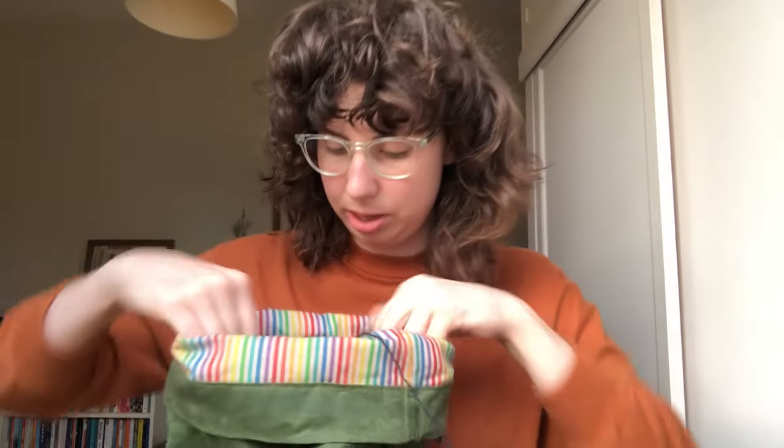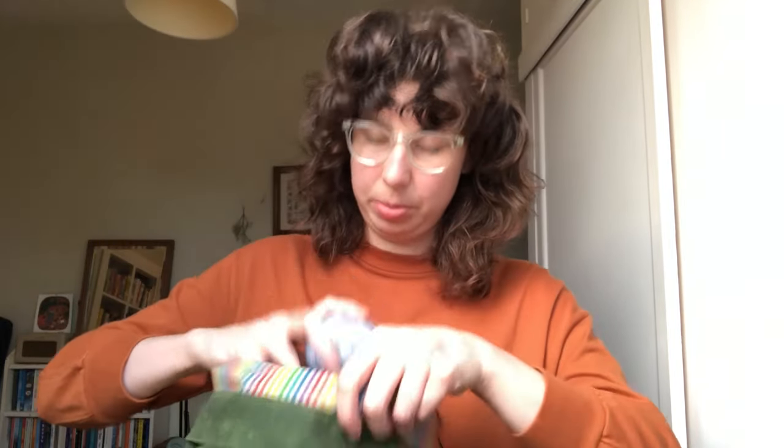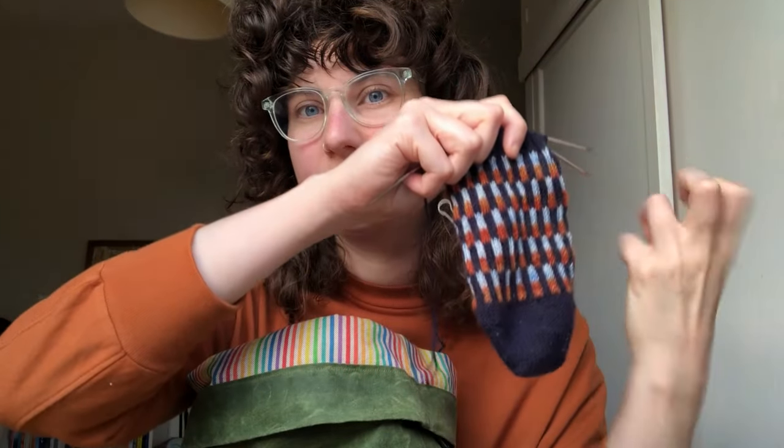I kind of stole it. I basically searched on Ravelry colorwork socks that use three colors, because I have three colors left over from last year's show. And a sock that had this pattern came up, and it's a sock from the 52 Weeks of Socks book by Lana Magazine, I think. I'll link to that pattern as well, because obviously I'm stealing the concept.